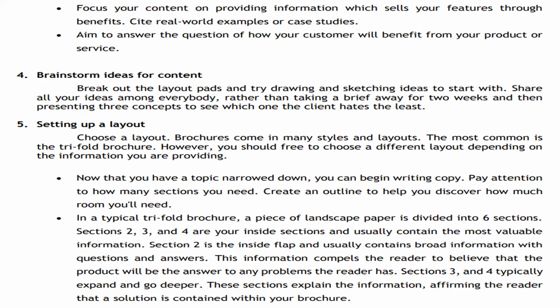Pay attention to how many sections you need. Create an outline to help you discover how much room you'll need. In a typical 3-fold brochure, a piece of landscape paper is divided into 6 sections. Section 2, 3, and 4 are your inside section and usually contain the most valuable information.